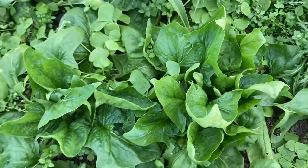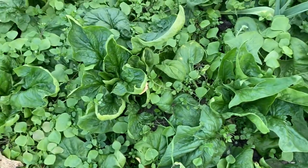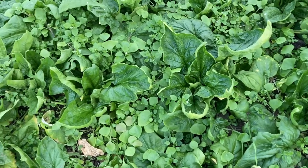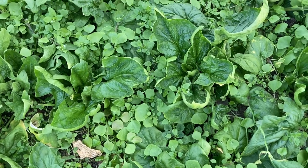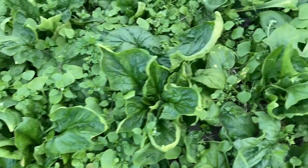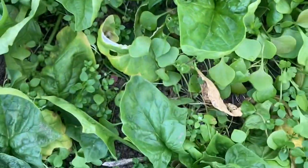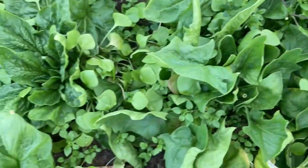Now, I can't grow them at all in the summer because they just bolt. They go to seed. They really like shorter days or cooler weather or something. But if I plant them at the end of summer or September time, as I did this year, or 2022, they just have thrived despite being taken over by the claytonia, which I haven't planted, and a bit of chickweed as well. All of this stuff's edible, by the way.